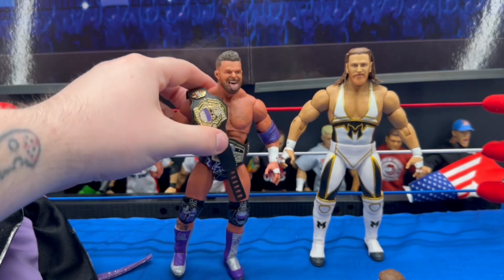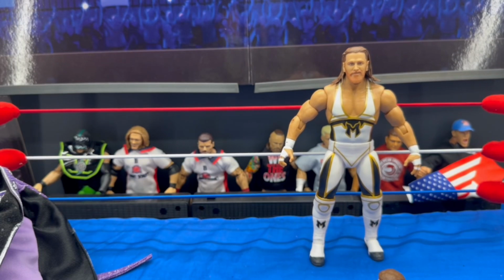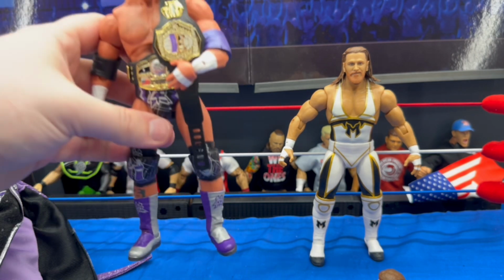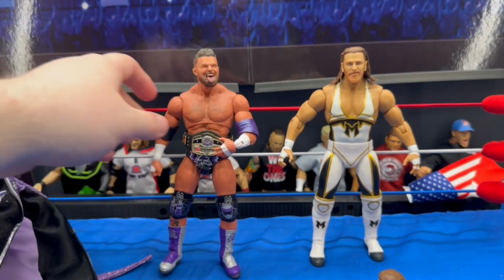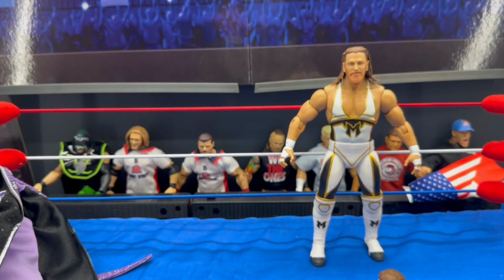We can go ahead and throw that Internet Championship on his shoulder if you wanted to, and you can kind of hold it. You can't really hold it because of the damn single jointed arms. Yeah, I'm not impressed with those single jointed arms. I don't like that at all. Yeah, that's about as best as I can do because you can't really pose them. You can't really bend those arms at all. So let's take that NWA World title off, and let's put this Internet Championship around his waist. Let's see how that looks.